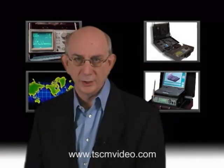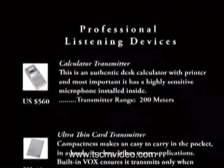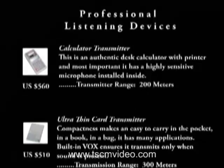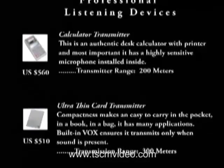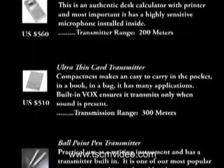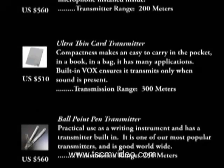So beware, these devices can be a very serious threat. Okay, now let's talk about transmitters that are widely sold or at least marketed specifically for surreptitious use. These types of devices can be easily found on the internet and at many local spy shops and typically sell in the price range of $300 to $1,000.